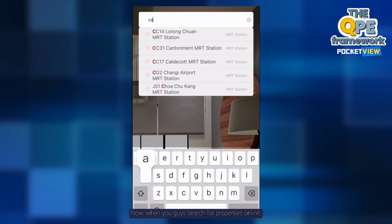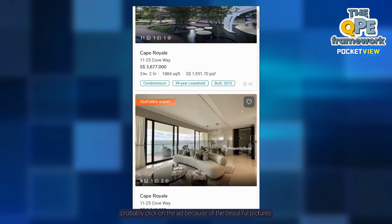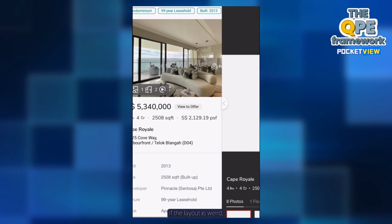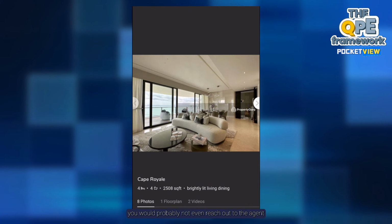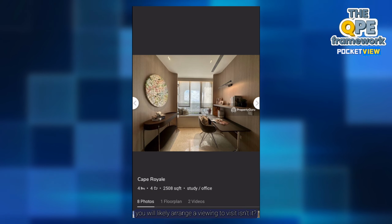Now, when you guys search for a property online, what do you usually do? Search based on budget, probably click on the ad because of the beautiful pictures and then look at the layout to see if it's suitable, right? If the layout is weird, you'll probably not even reach out to the agent, but if the designs are good, you'll likely arrange a viewing to visit, isn't it?